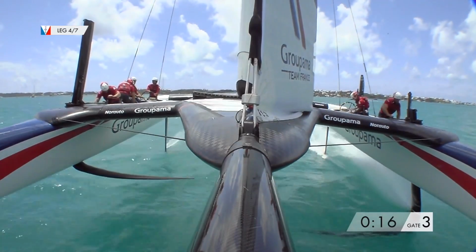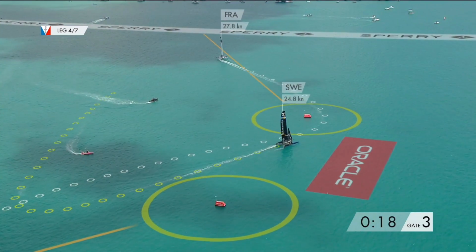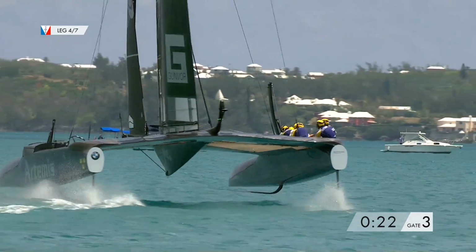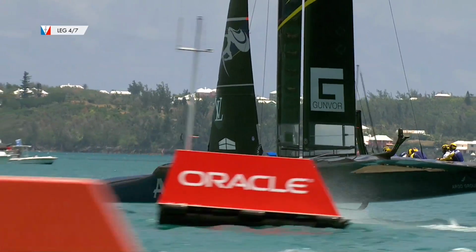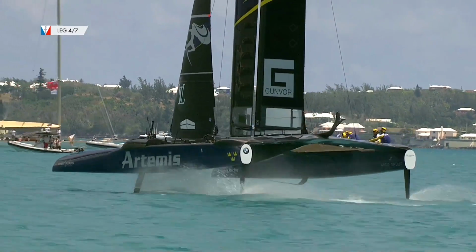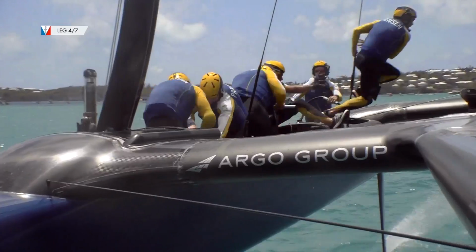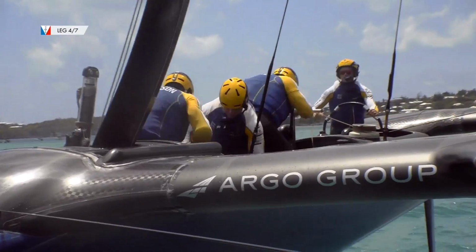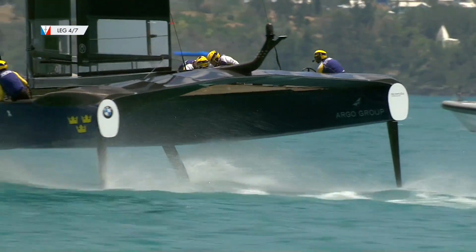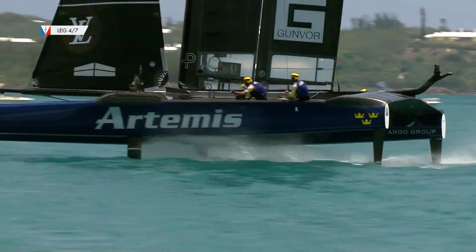An all-French crew, with a big lead right now. Those two shifts at the end, plus obviously they went very well upwind. They had foiling tacks. They've been on their foils 95% of the race so far, even though it looks like the Swedes are a little smoother with regard to their tacks and jibes. Those big wind shifts were critical.